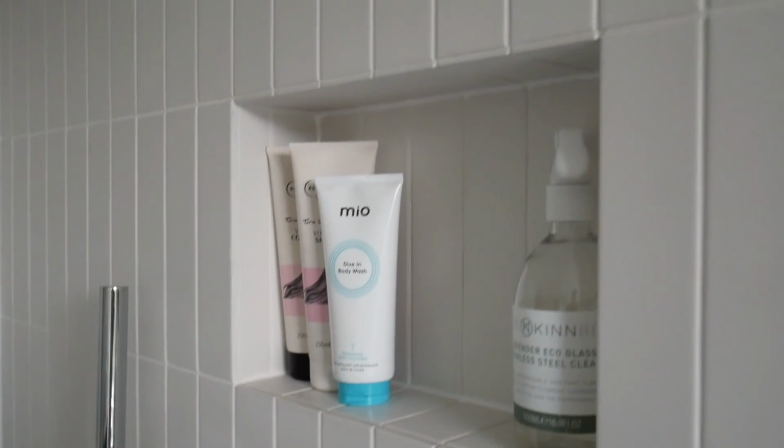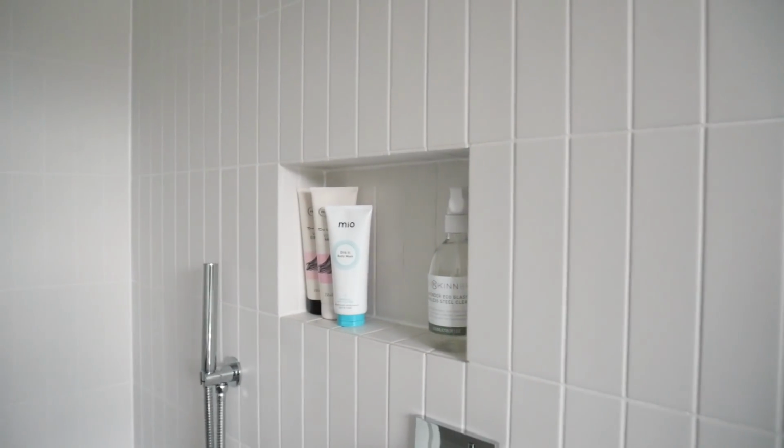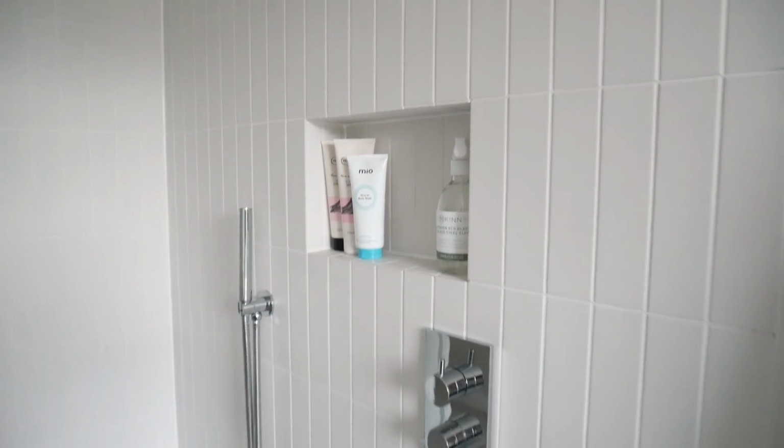Always get a shower niche when you're doing a bathroom makeover. Then there's no issue with having to dump bottles on the floor in the shower.